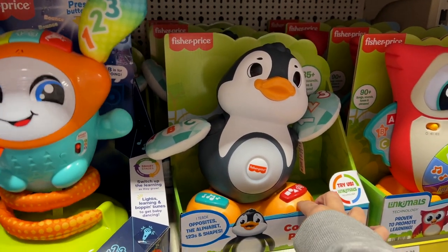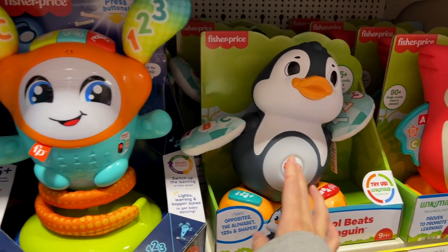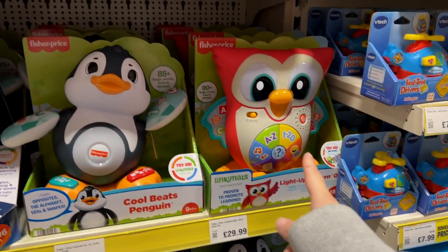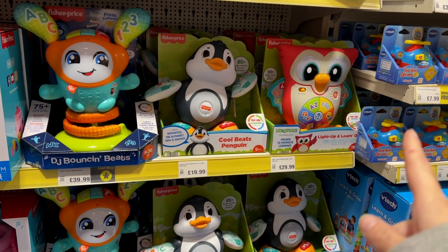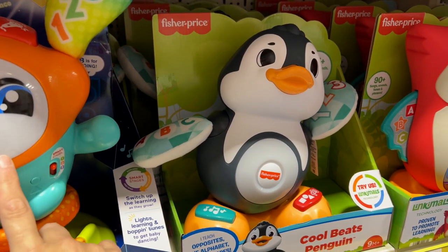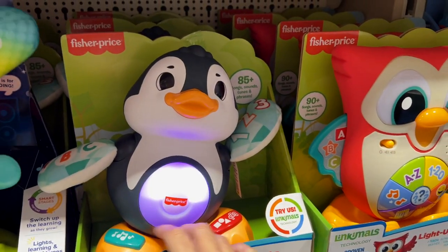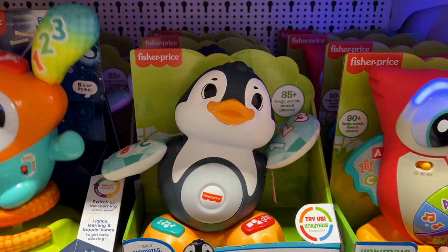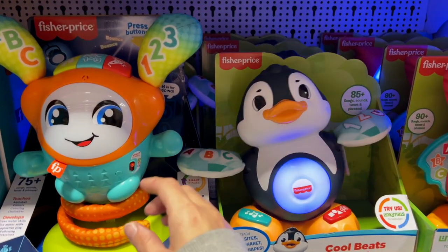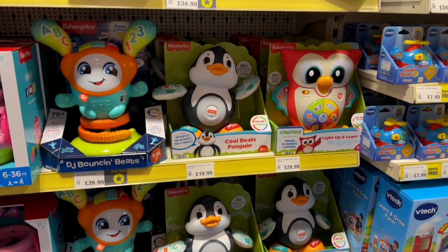So we've got this one. This is one of the toys that I couldn't show you the other day, just because it was in the shed. And did we order this one? I think so. I think we've ordered this one. We just need to get the owl, and I'm sure there's another one, isn't there? Dog. And then they all interact. How do you do it? Press the top of it. Yeah. How do you get them to interact then? Orange, blue, red, and green. It's so good, that.